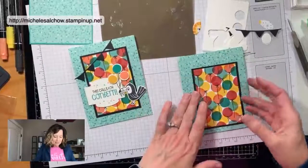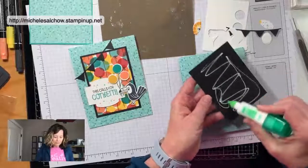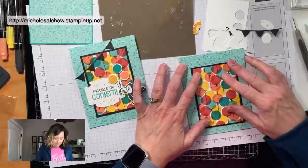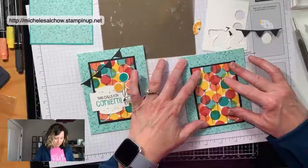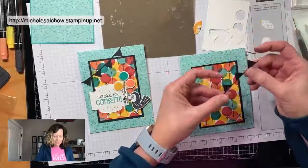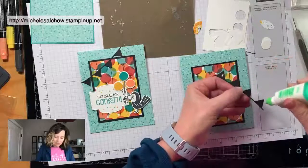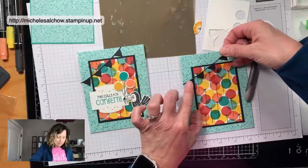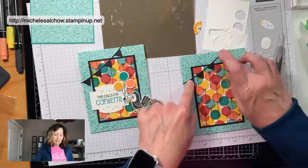And then this has got so much depth to it. I'm not going to put this piece on dimensionals either. Normally, I probably would. I mean, a lot of times I do. But this card, it's already feeling kind of heavy. And then this little banner I cut from the dies that go with this suite. I'm just going to put a dot of glue on either end. Put it down. I'm going to hold it for just a second.